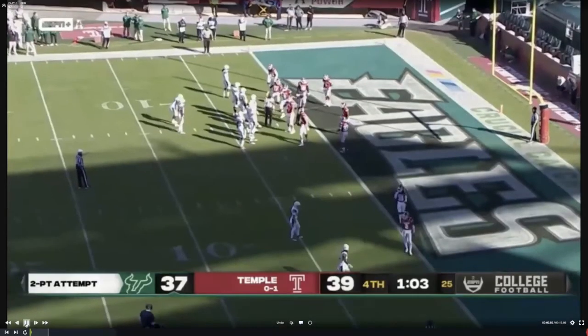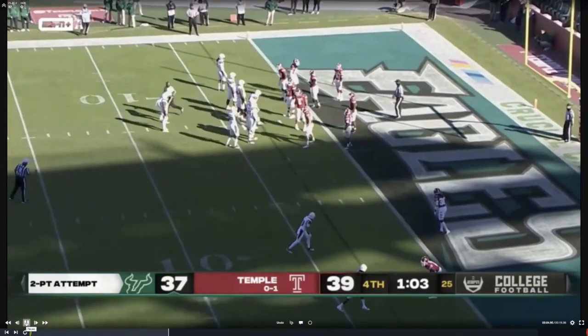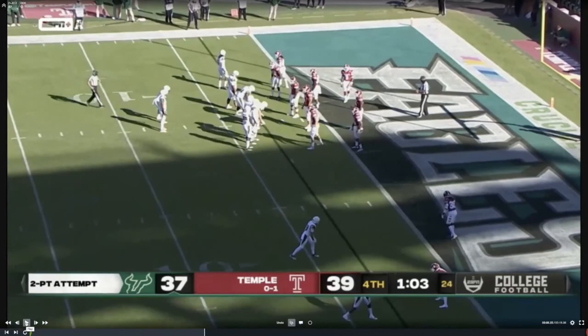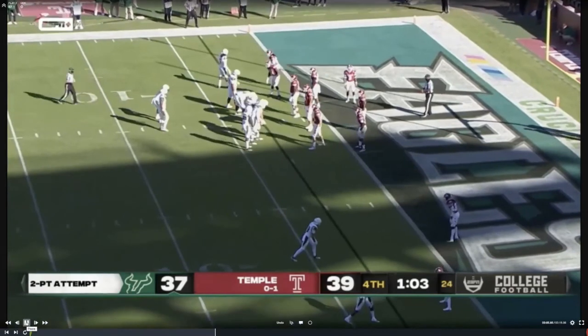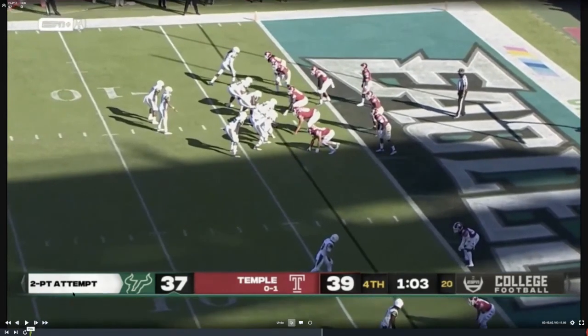Whereas we'll go now to the 2-point play. You don't want to do it too early, so you leave. You don't want to do it too late, so you just skip right to the end. It's somewhere in the middle. You got to find it. So similar look here, right? He's got a tight split. Instead of motioning a guy away, we're going to motion a guy to it.